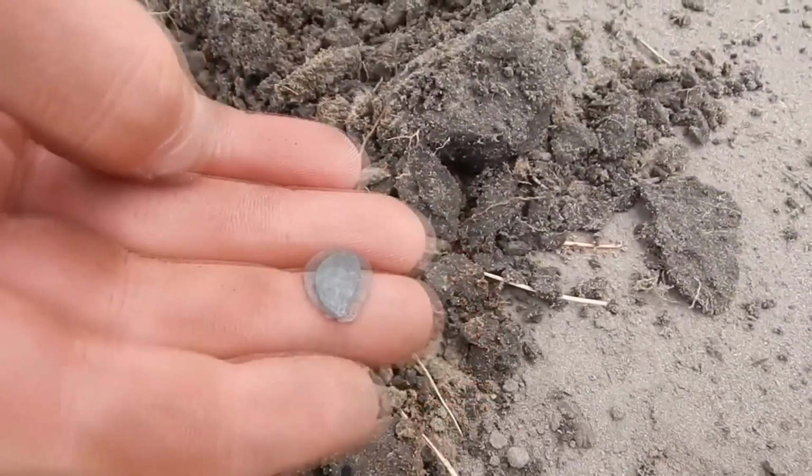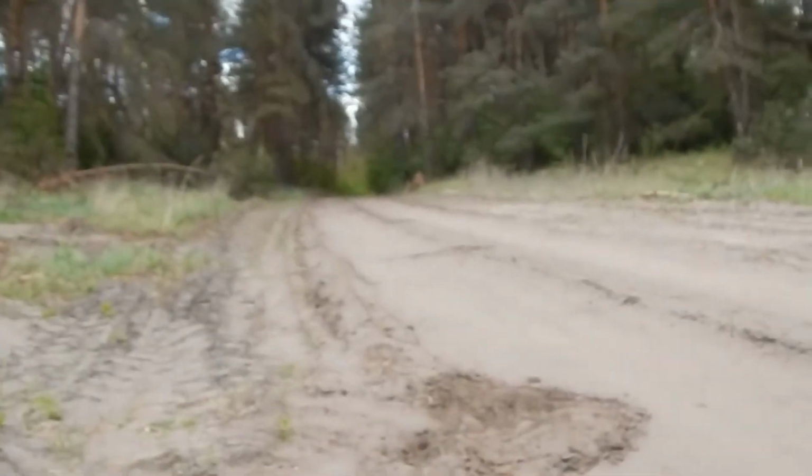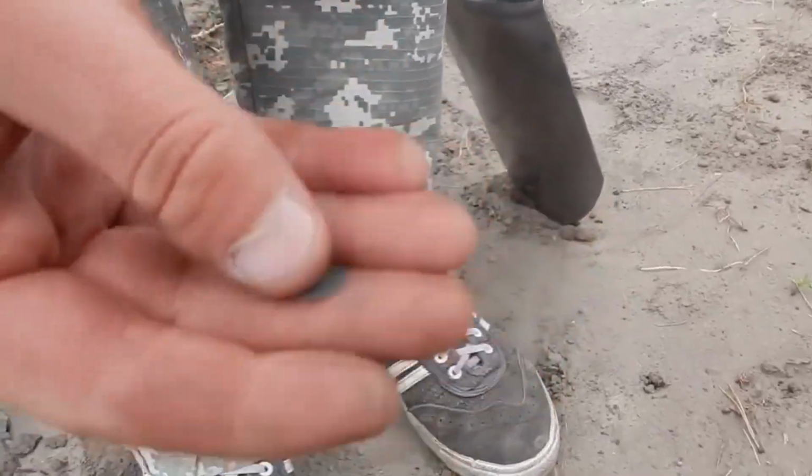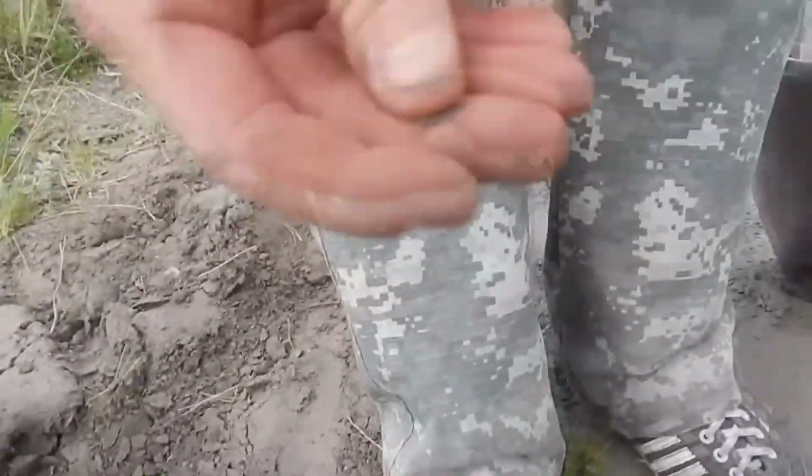I'm just shocked by the finds on the forest road. I again approached my comrade, because he again called me. As soon as I went into the forest and walked 10 meters from the road, I heard his call and I had to go back. I do not have time to search.